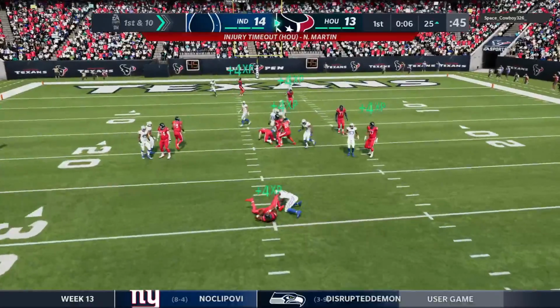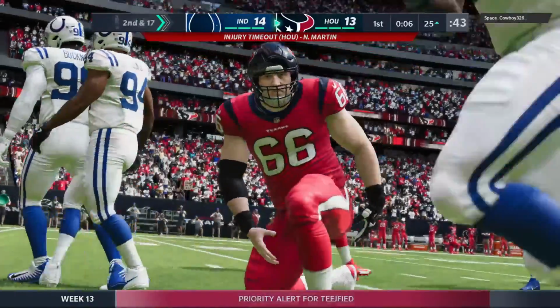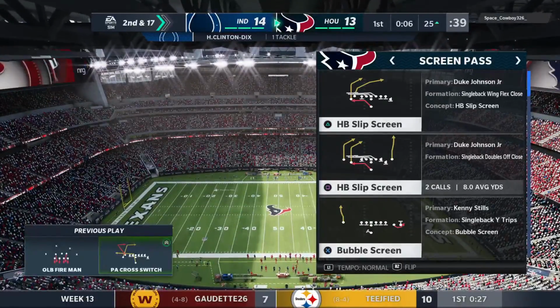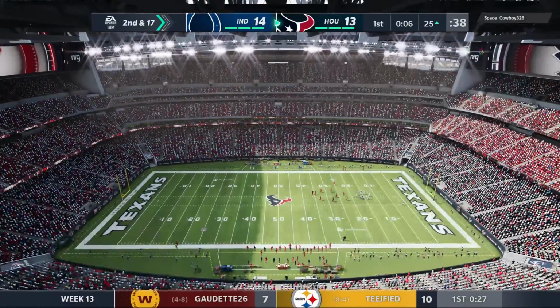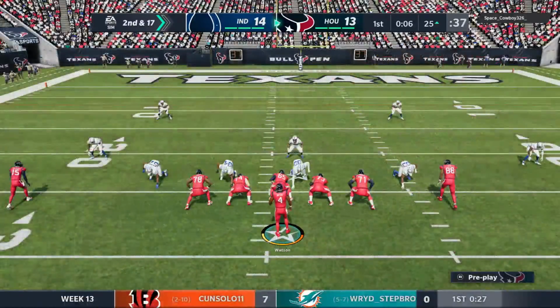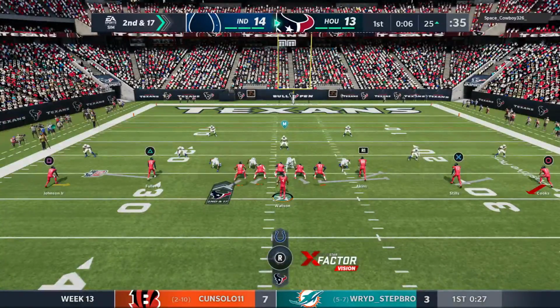On rush, and down he goes. And now following that sack, looks like we've got an injured man down there on the field. While the training staff works on him, we'll step aside and be right back. And this should be the final play before the quarter ends.